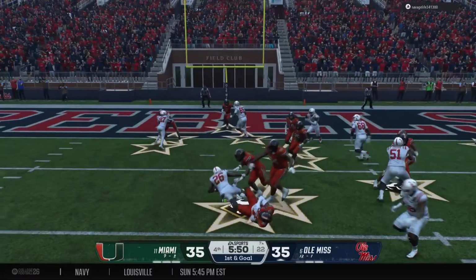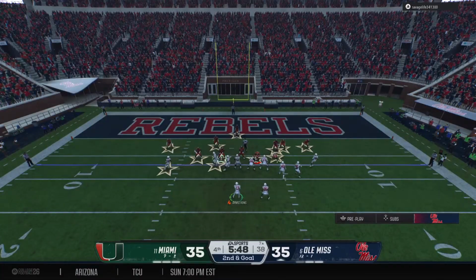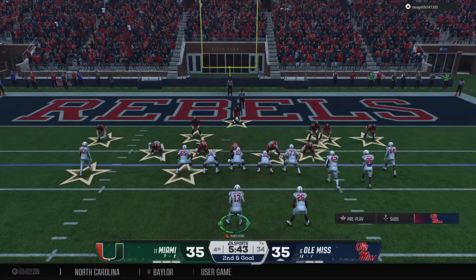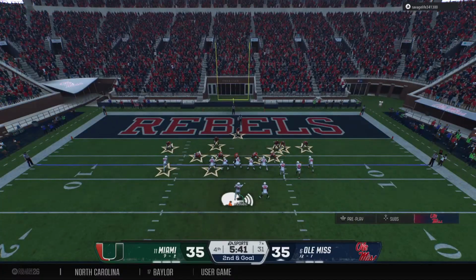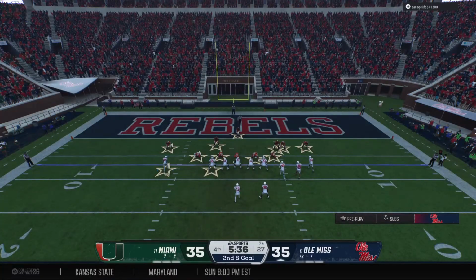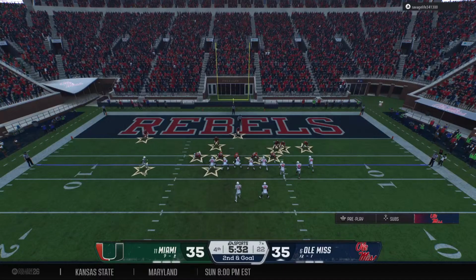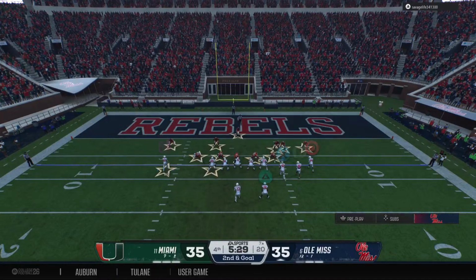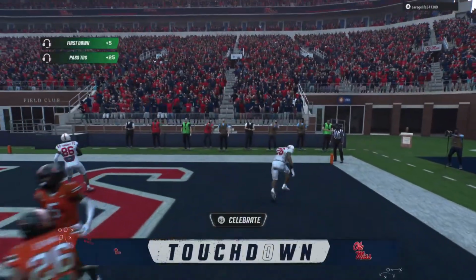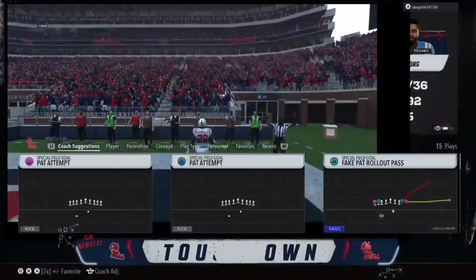Here's the handoff on 1st and goal. And they try to run inside, but nowhere to go. And the Rebels will hustle to the line to crank the tempo. Quarterback checks the defensive look, makes some adjustments. The pre-snap motion from the offense. Quarterback looking to throw it on 2nd down. Caught quickly. Touchdown, Ole Miss. They jump on top here in the 4th.